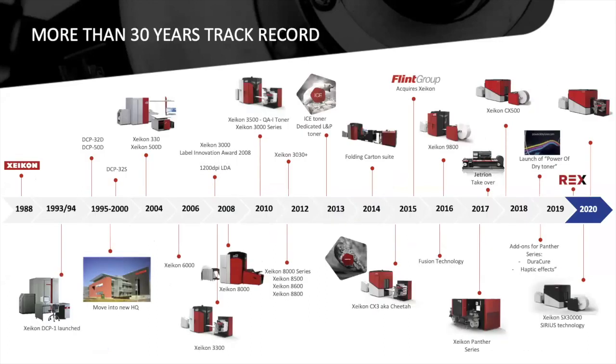We've been around for quite a while. Xeikon has been out here for more than 30 years. You can see here we've evolved over the years from our technology to really making our toners better, making our presses faster, making our solutions wider. And more recently here, we got into the inkjet side of the business. So we have two technologies. We have dry toner technology. We have UV inkjet technology.